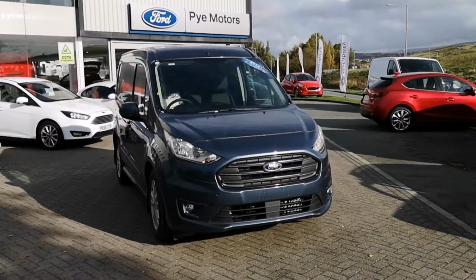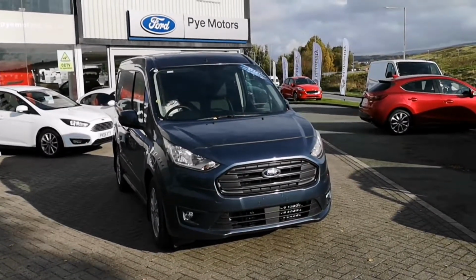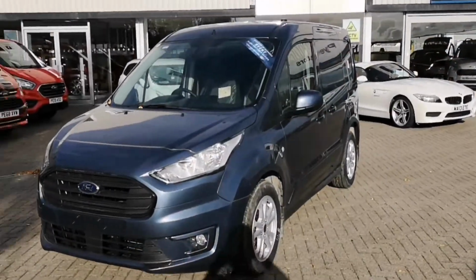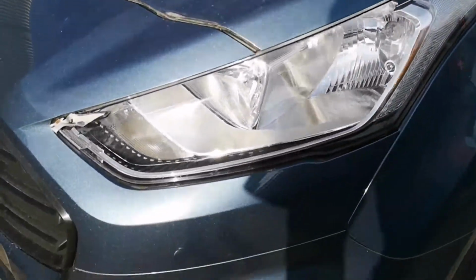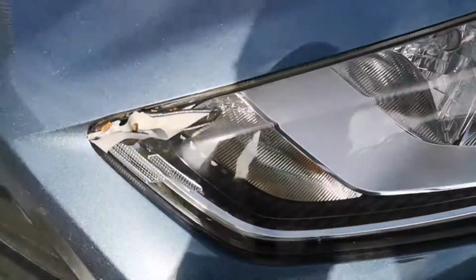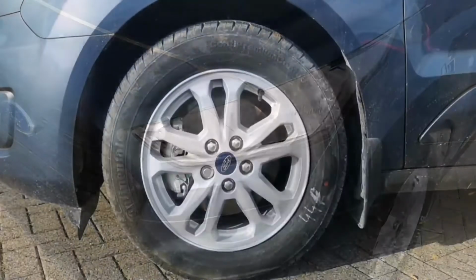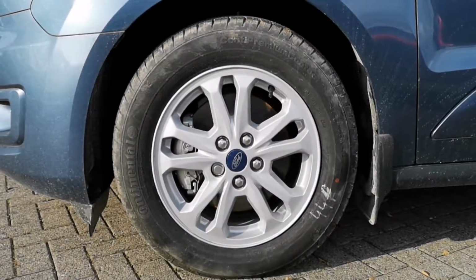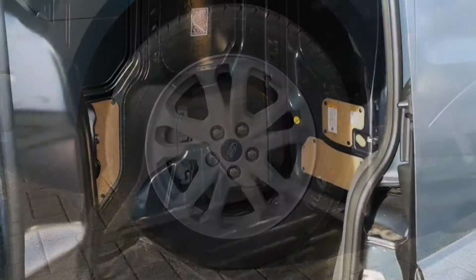Just going to give you a quick video walk around of this lovely Transit Connect Limited, available here at Pye Motors, presented in chrome blue. The Connect Limited is a lovely small van, perfect for all your couriering needs or any other little bits that you may require. You've got front fog lights and an LED daytime running light strip running around the outside of the headlight. The 16-inch alloy wheels add a kind of touch of luxury to the vehicle and make it stand out really well on the street.